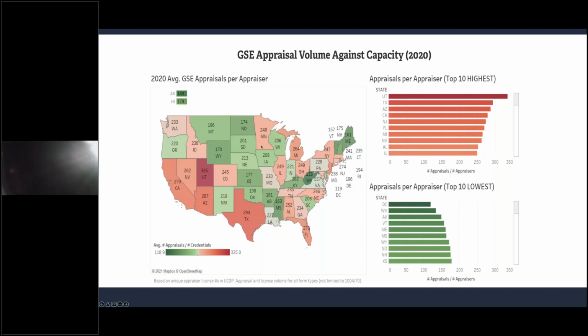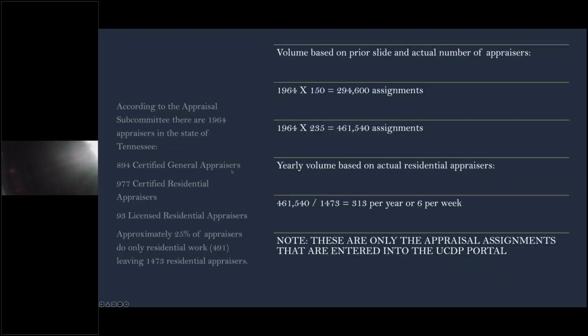So I dug into this a little more because I thought, well, what does that mean on a per week continual basis? So I looked at Tennessee.